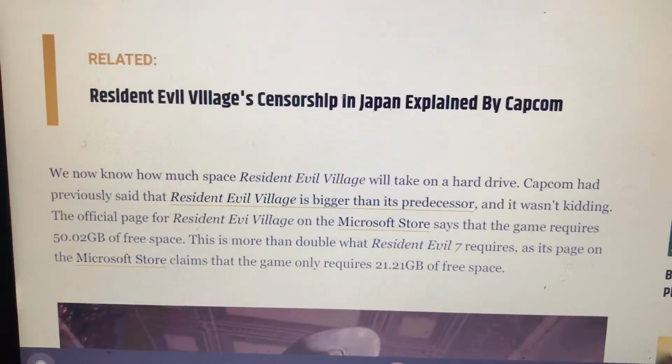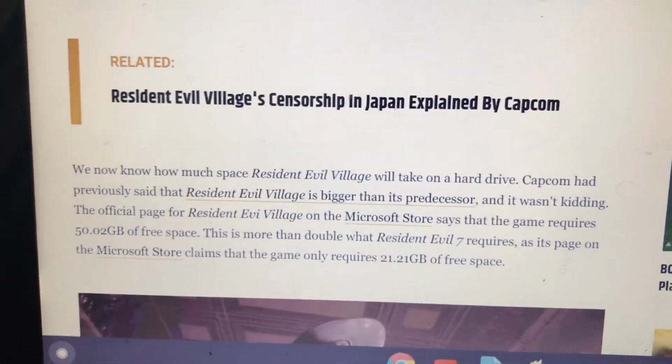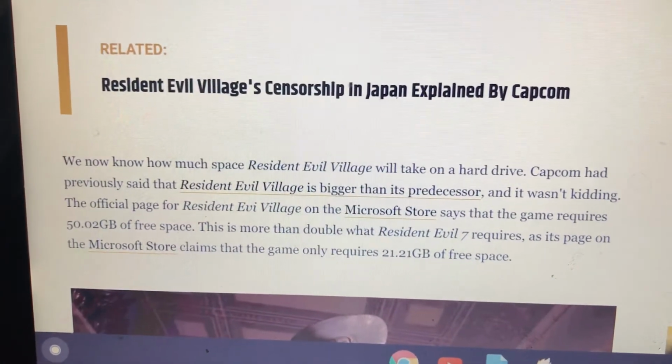Resident Evil Village censorship in Japan explained by Capcom. Well, that's not what we're looking for.